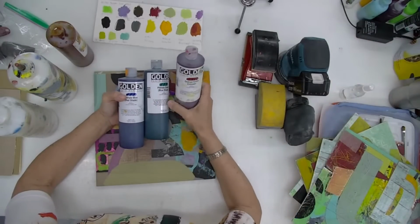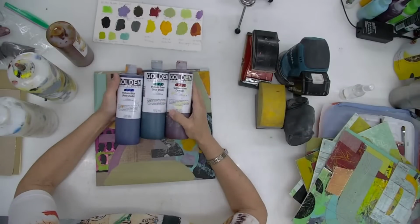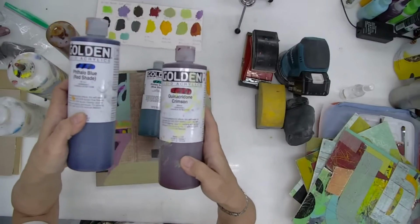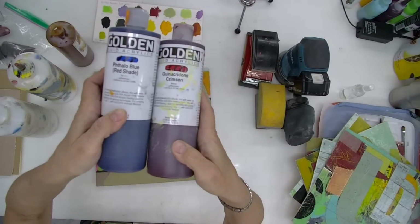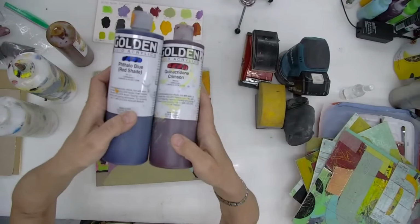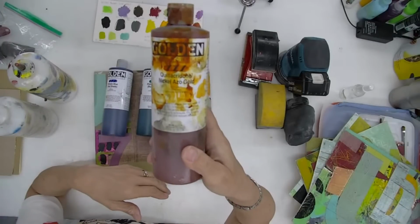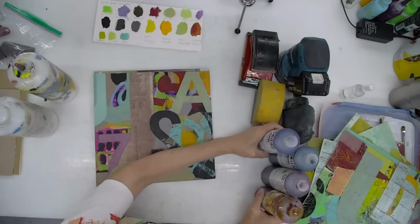Another favorite of mine is this quinacridone crimson. With the quinacridones, you can see from the labels that Golden has, they put a little swatch over black lines, and you can tell how transparent it is by how much you can see the black lines, which I really appreciate the company doing, until you get so much paint on the label that you can't see anything anymore.